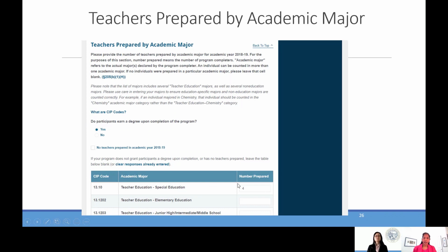And then here again, same setup, a table with 3 columns: CAP code, academic major, and numbers prepared. And here again, try to match your academic major with these categories provided. For example, life sciences and biological sciences will go together, physics and physical science. So try to match as much as possible.